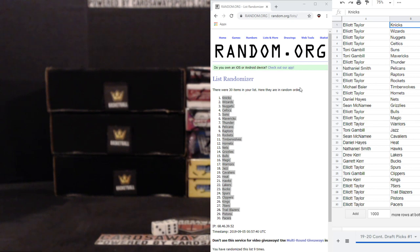Raptors, Elliot T. Rockets, Michael B. Timberwolves, Elliot T. Hornets, Daniel H. Nets, Sean M. Grizzlies, Elliot T. Bulls, Elliot T. Magic, Elliot T. Warriors, Tony G. Jazz, Sean M. Cavs, Daniel H. Heat, Nathaniel S. Hawks, Drew K. Lakers, Gary K. Bucks, Elliot T. Spurs, Tony G. Clippers, Drew K. Kings, Elliot T. Sixers, Elliot T. Blazers, Elliot T. Pistons, Elliot T. Indiana Pacers.